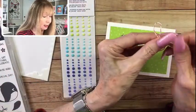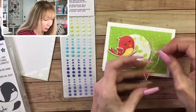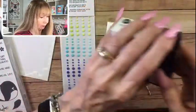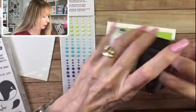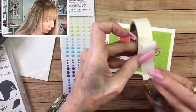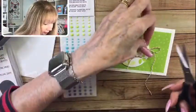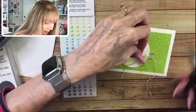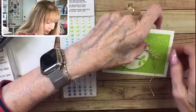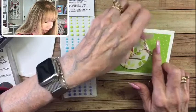Let's pull out this side just a little bit. And I wanted to put it right over here. And I'm going to use a little mini glue dot to just secure that down. I use my scissors for everything. I just trained myself to use my scissors, and they work pretty well. So we'll just put that little bow right on there, and I'll show you what we're going to do.